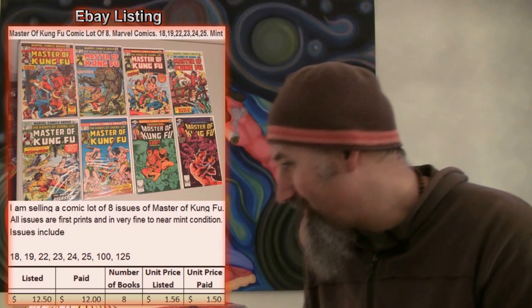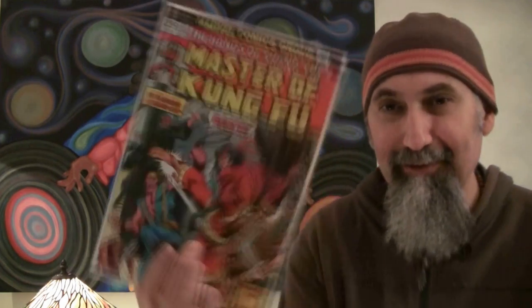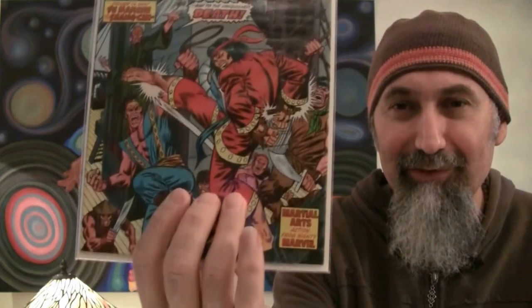There's supposed to be 125 in here. So 125 is not here. He's got 101. Did he say 101? It's supposed to be 125, but he's got 101. Which is okay. So how many comics is supposed to be? 1, 2, 3, 4, 5, 8, so there's 8 comics total. And what kind of condition are they? Really good condition. Fantastic condition. Okay, beautiful condition.